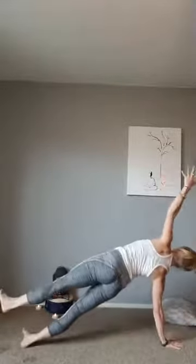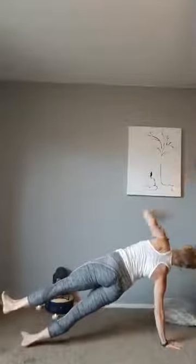Inhale, stand back up, arms open. Exhale, return to warrior two. Inhale, reverse warrior one more time. Exhale, hands meet the mat. Inhale, right arm to ceiling, optional side plank. And then exhale through your flow or right back to down dog. Breathe.